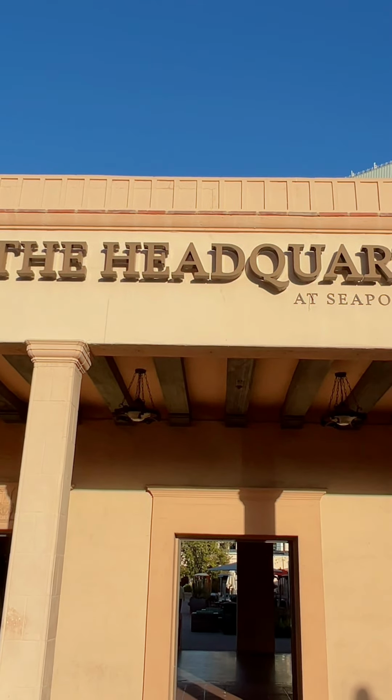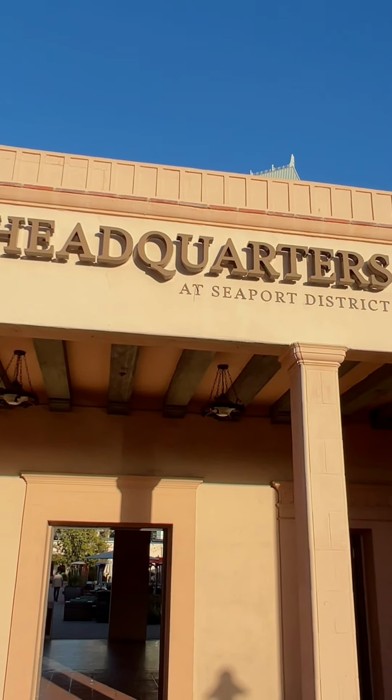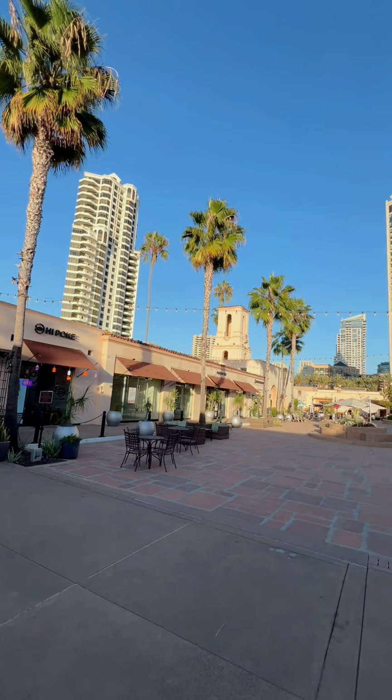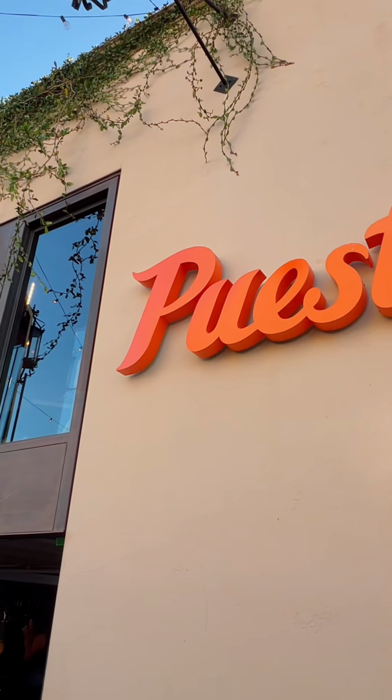Built in 1939 and listed on the National Register of Historic Places, the headquarters at Seaport Village was once home to the San Diego Police Department. Wandering around the headquarters, you'll see a range of specialty shops and restaurants.